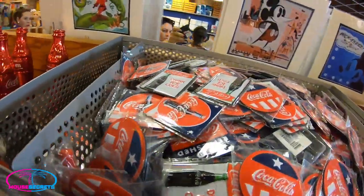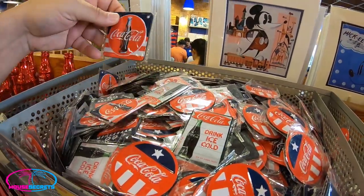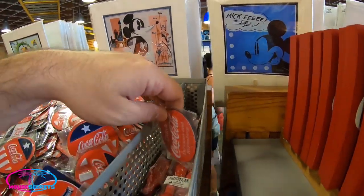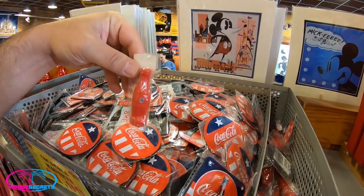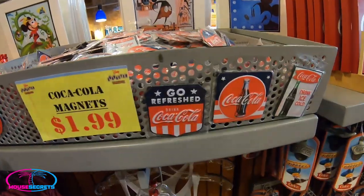Here are the magnets that they've got today. They've got this one, drink an ice cold Coca-Cola. Looks like it's two different ones. I don't know if there's another one mixed in there. Oh, look at this one. It's a bottle, very cool, $1.99. Look at that little mini Coca-Cola bottle. Hadn't seen that one before.